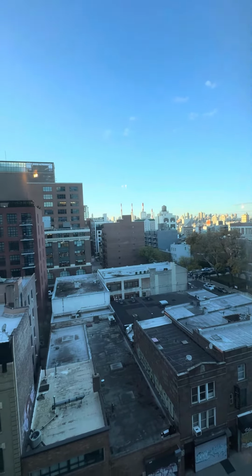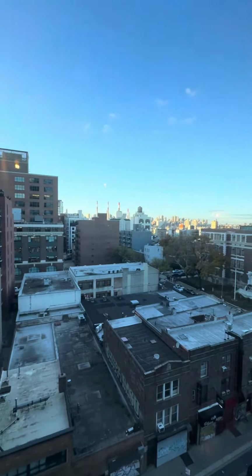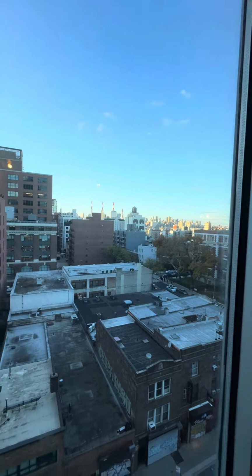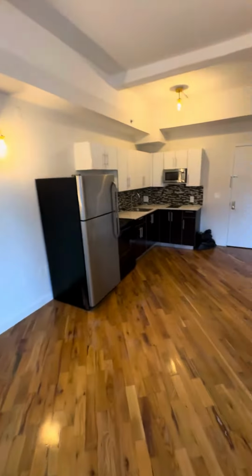It's about 5 p.m.-ish. I'm lying, it's 3:50. Facing, that's the Upper East Side, East River. And then here's the living space and the kitchen.